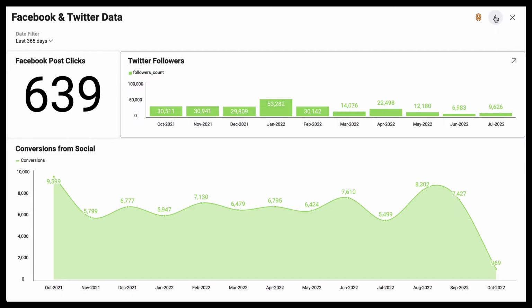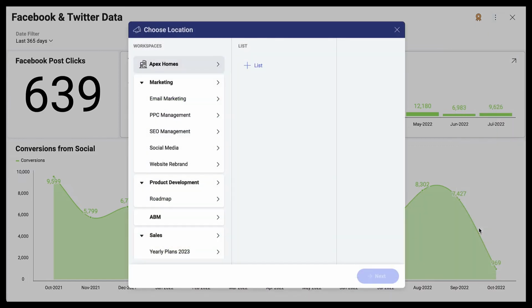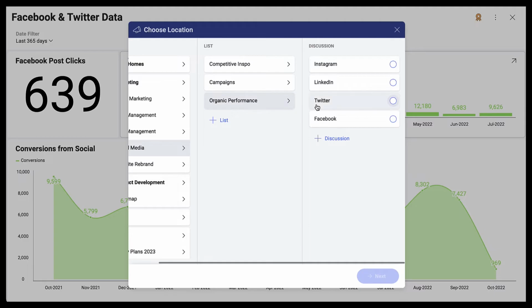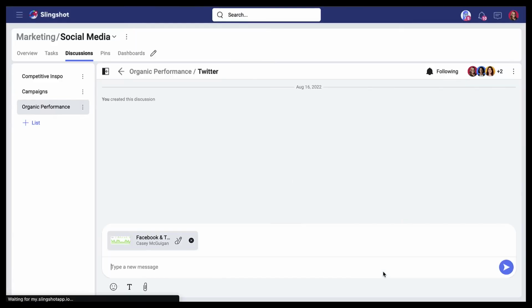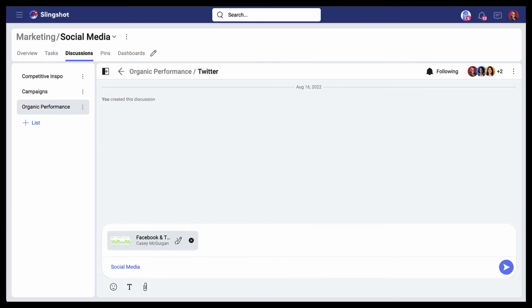So I'm going to come to this overflow menu, and I'm going to start a conversation with the people on my marketing team. Within my social media project, I will come here to organic performance, and I will choose the discussion that we have going on around Twitter. I'll click next, and I'll say, hey, to either all of social media or to specific members, what can we do to get more Twitter followers? Which will help me increase my engagement organically.